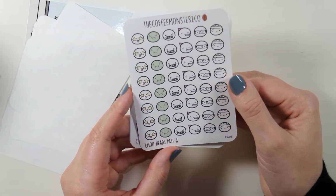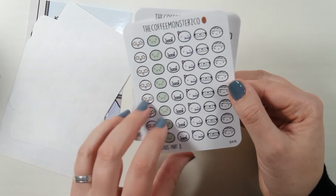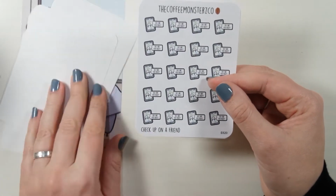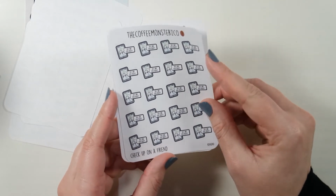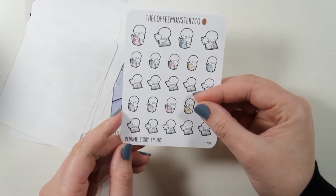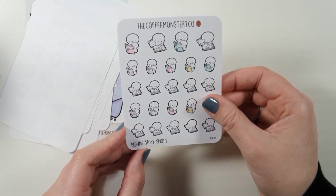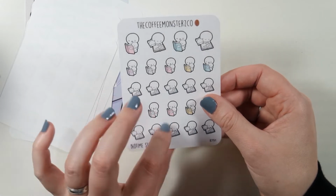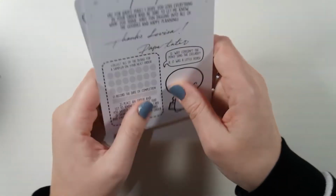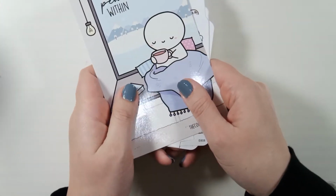Emoji heads part 3? No, part 8? I can't read. Check up on a friend. Very suitable in these times when we can't meet all of our friends. And then we have bedtime story emojis. So I'm gonna use this both to mark bedtime stories, but also when my son has his reading homework. That was another one from the Coffee Monsters Co.